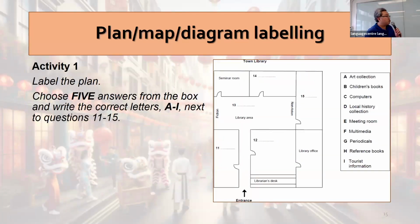Okay, so let me begin with the first question type. Look at your handout in activity 2. You are given a map, right? So again, I would like to show you an audio recording, and then you will try to do this labeling first. I would like you to label the plan as I've said in the instruction. Label the plan and then choose 5 answers from the box and write the correct letters A to I next to questions 11 to 15. I will go through some key skills after you have tried this activity once. So give me a few seconds so that I can share the audio clip with you.